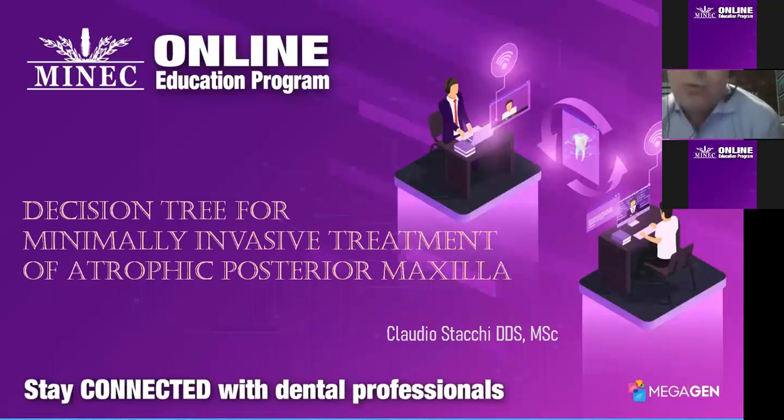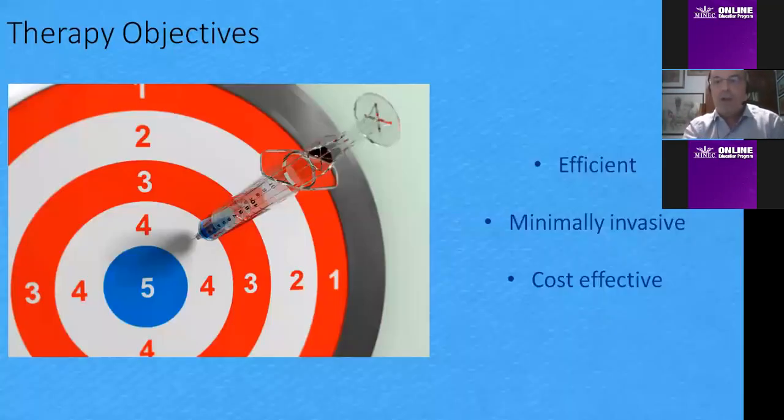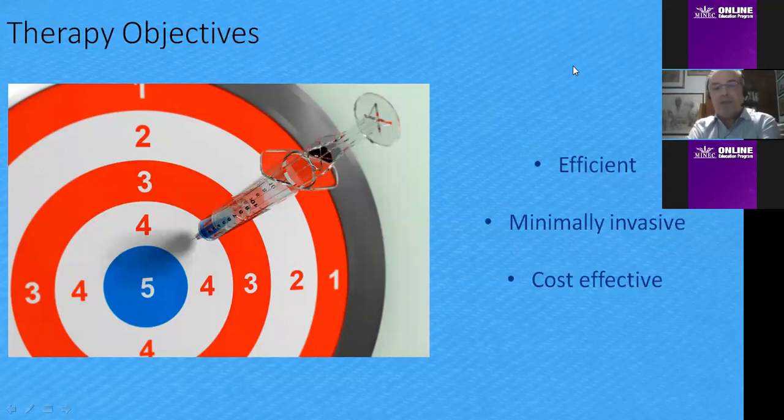I'll try to share with you today the work we did in the last 5-6 years about the minimal invasive treatment of the atrophic posterior maxilla. We all know that we are supposed to make decisions when treating our patients, and the primary aim of our therapy is, of course, that the therapy is efficient.